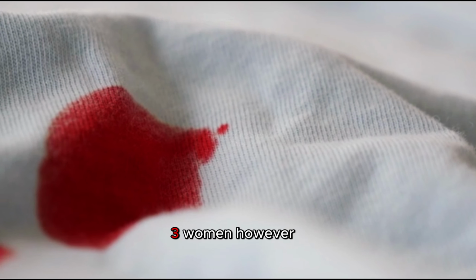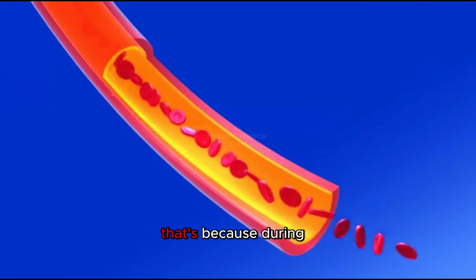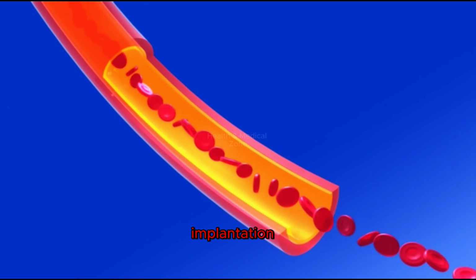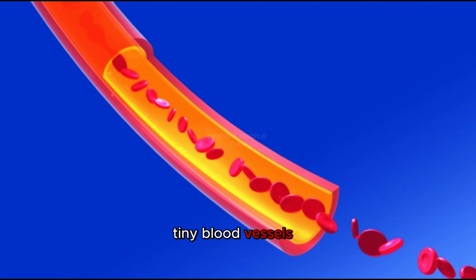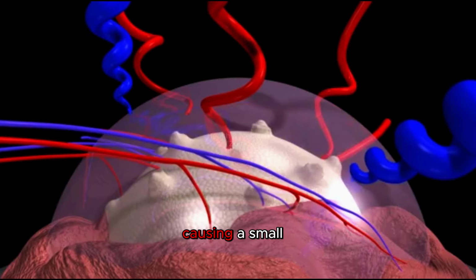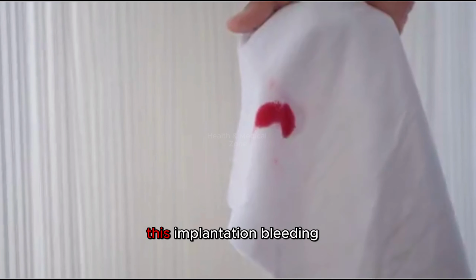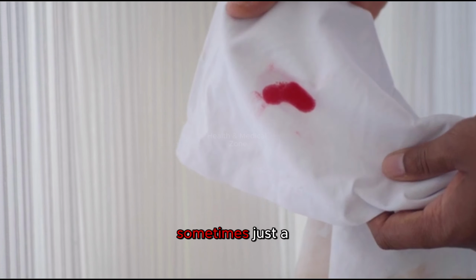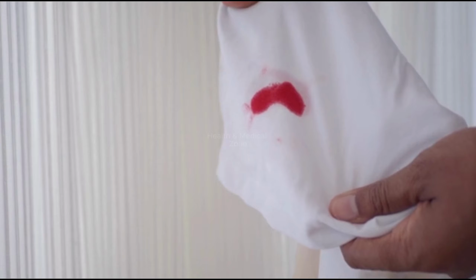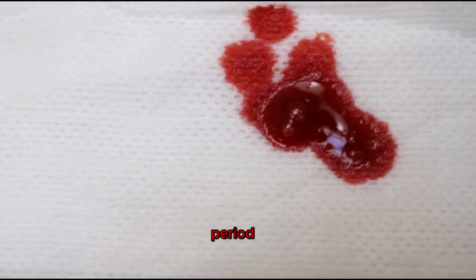Around 1 in 3 women, however, will experience a bit of bleeding or spotting this week. That's because during implantation, your baby may disturb a few tiny blood vessels in the endometrium, causing a small amount of your uterine lining to shed. This implantation bleeding is usually very light, sometimes just a drop or two, but it can easily be mistaken for the start of a regular period.